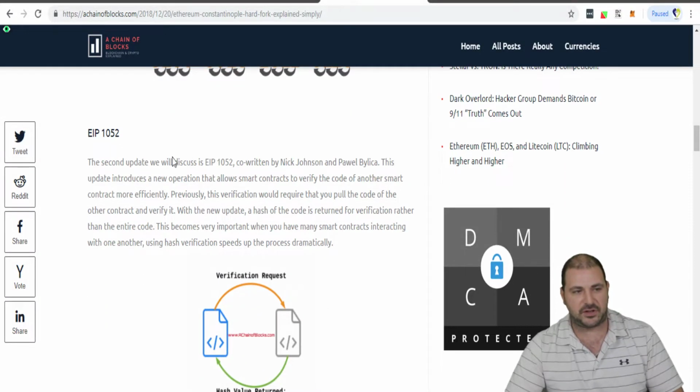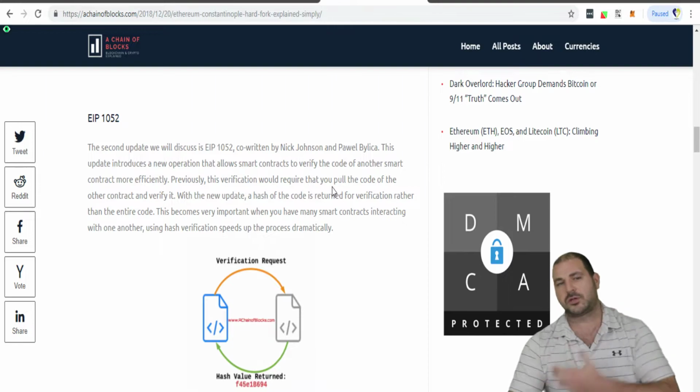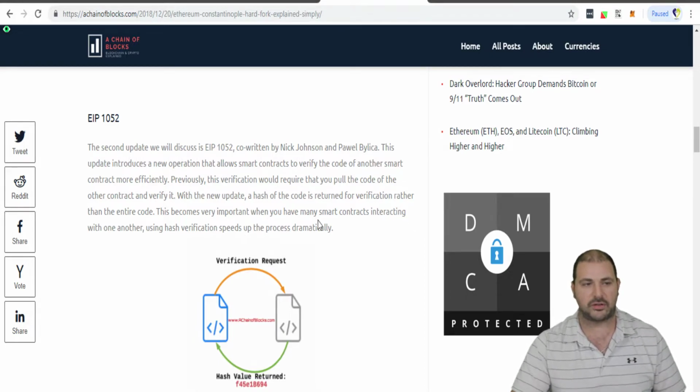EIP 1052 is basically a code that makes talking from verified code from one smart contract to the other more efficient and faster. It uses the hash of the code for verification rather than the entire code itself.